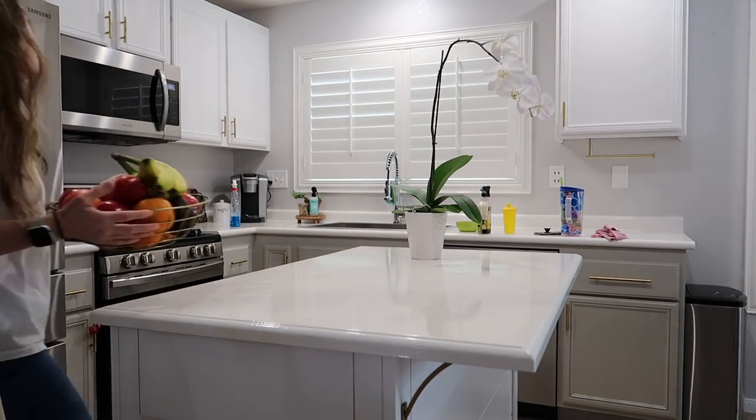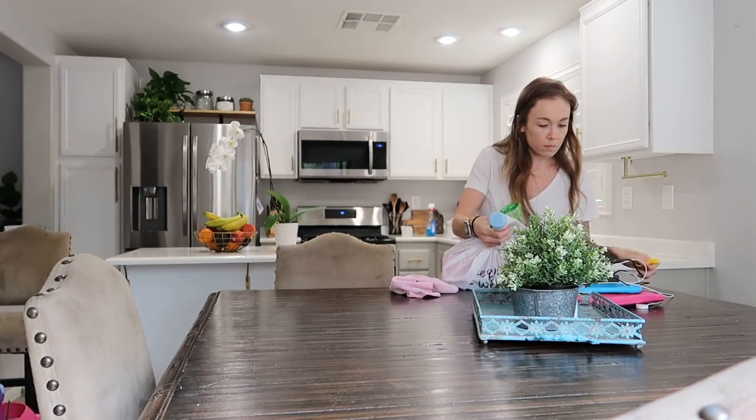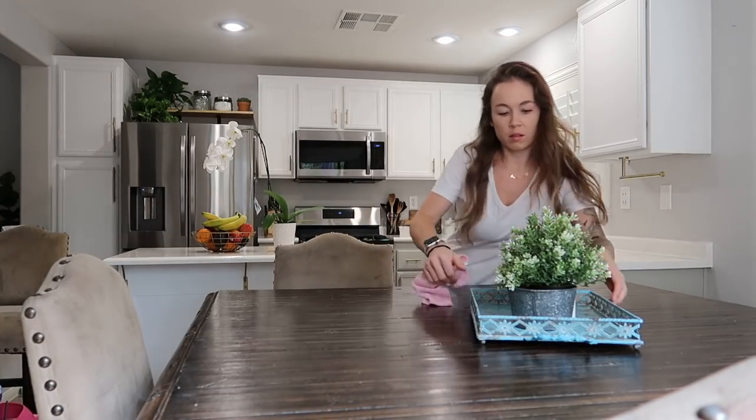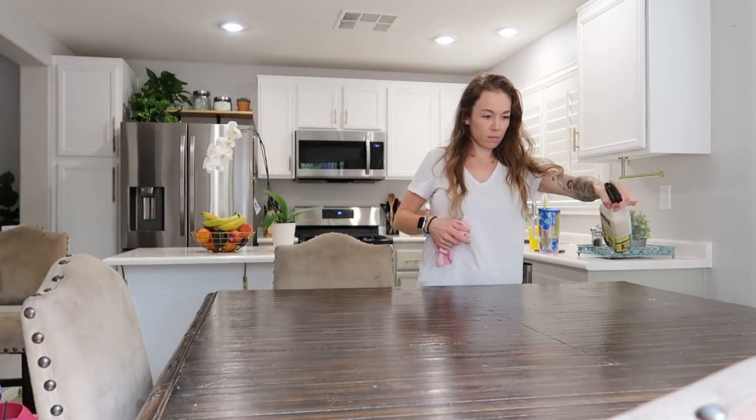They've held up really well as far as scratches go. I am not gentle with the countertops, and there are only very, very slight, very minor scratches on the countertops, and you can only see them in certain lighting.